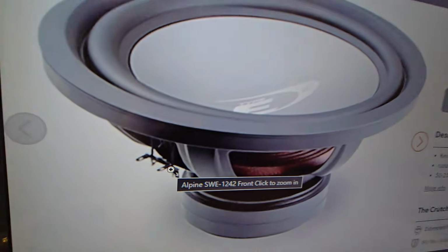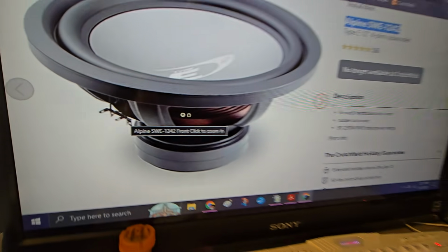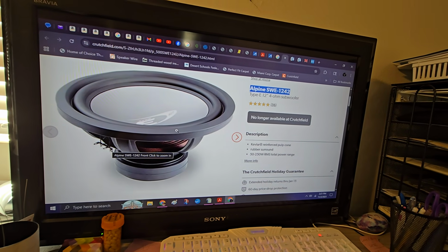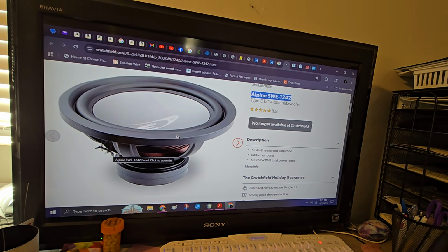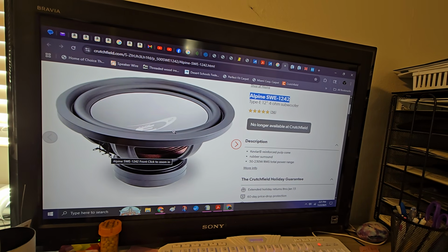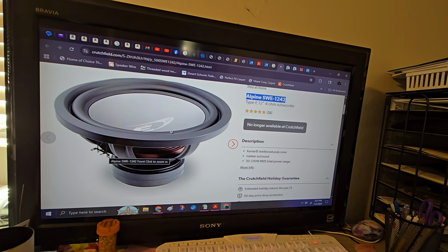Just a basic spade terminal. Come to find out, they use a 1.5-inch voice coil, which I was surprised about. And then I was trying to look up what these compare to. Basically, it's like a JL Audio W0.